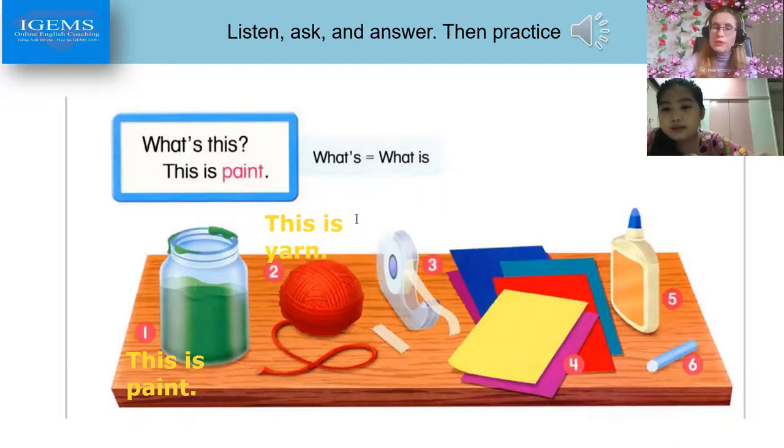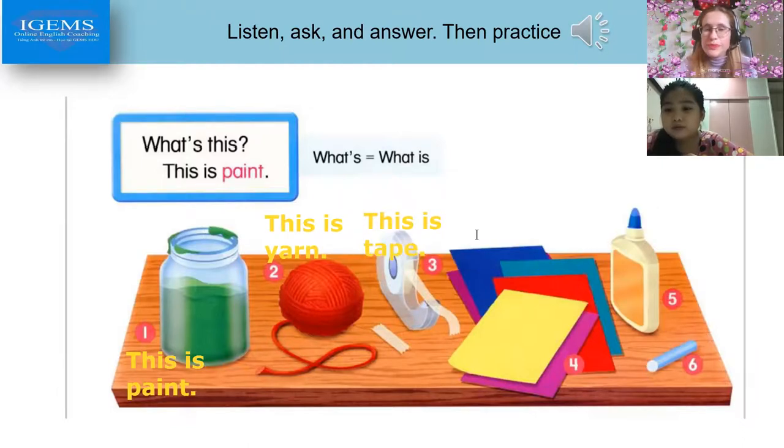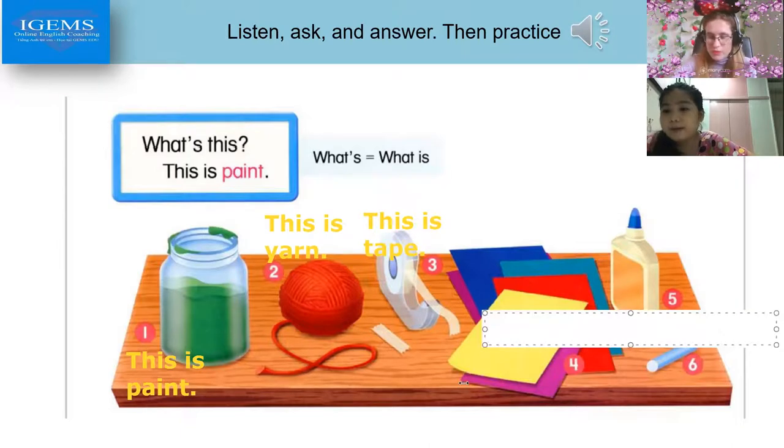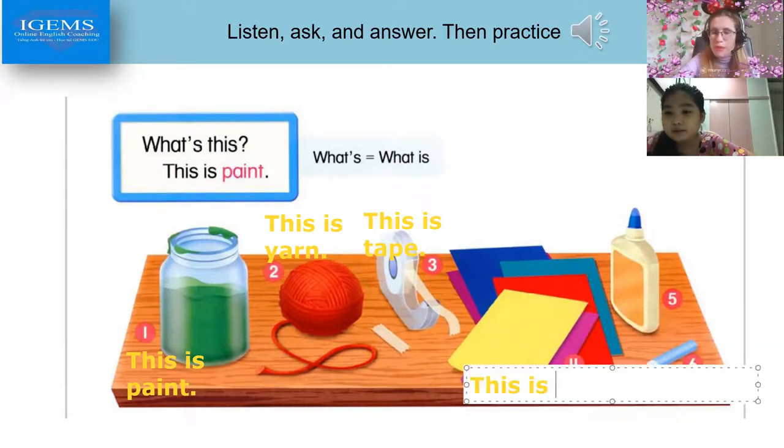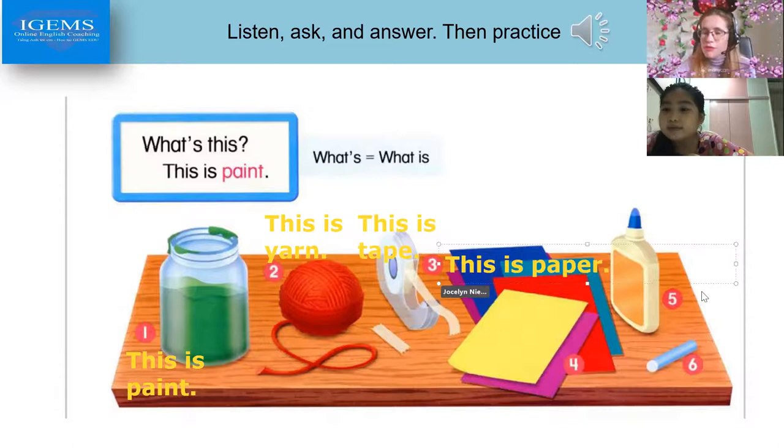This is yarn. Yarn. Good job. Number three. This is tape. Tape. Good work. Number four. This is paper. Good work. Number five.